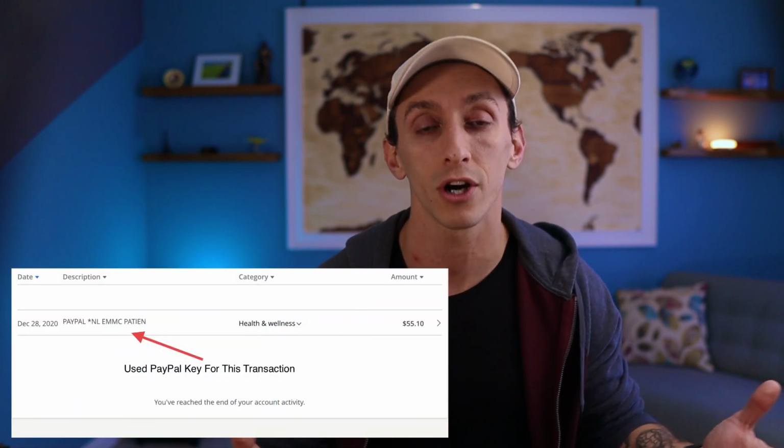That's it. Now, if you're shopping at a store that does not accept PayPal, and you have a card that's giving you a boost in rewards when you pay with PayPal, this is where PayPal Key is really going to come in handy. Because you would enter your PayPal Key number just like you would with any other credit card. And when you pay, your credit card will be charged showing it was paid by PayPal. So using PayPal online is super easy, but what about using it in store?